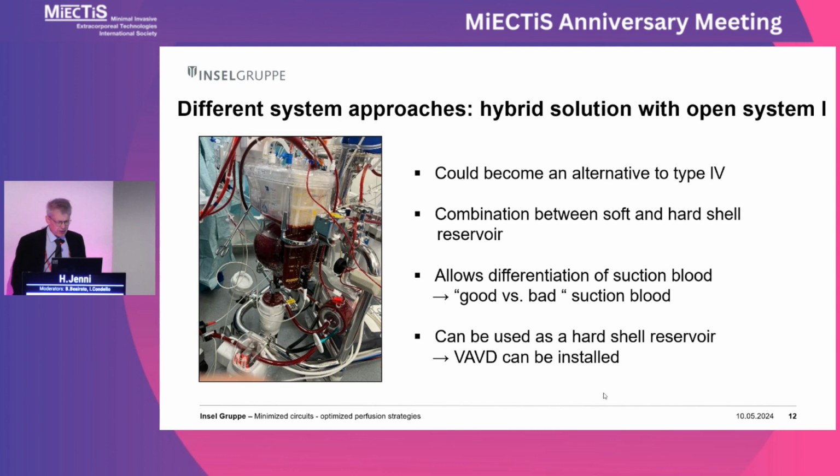That offers, I think, interesting things, because they have this closed chamber, which is a membrane in a, it looks like a ball, that offers you to be quite closed from air. And we can also not open it, but we can then have the opportunity to work as a double chamber reservoir. That means you have the chance to make a differentiation between good and bad blood. I always call it good blood, bad blood.